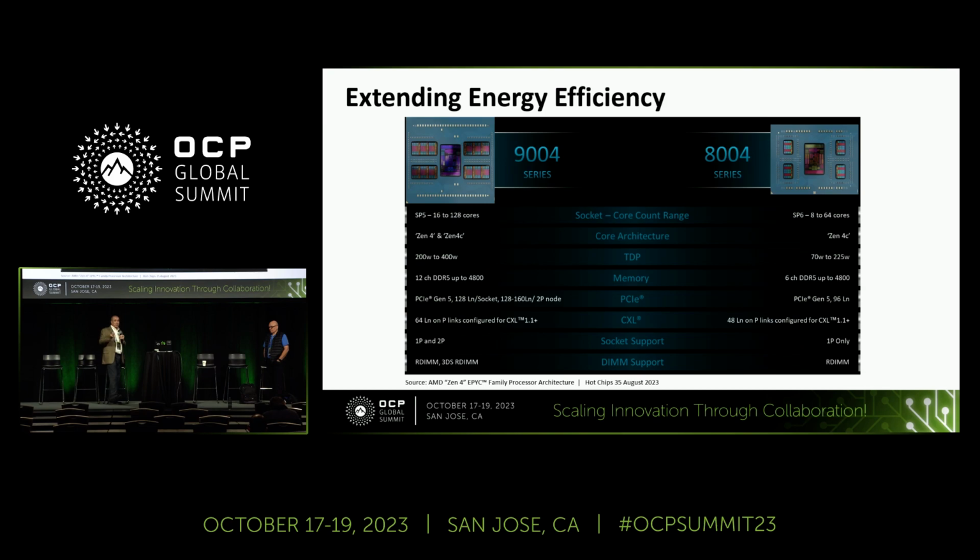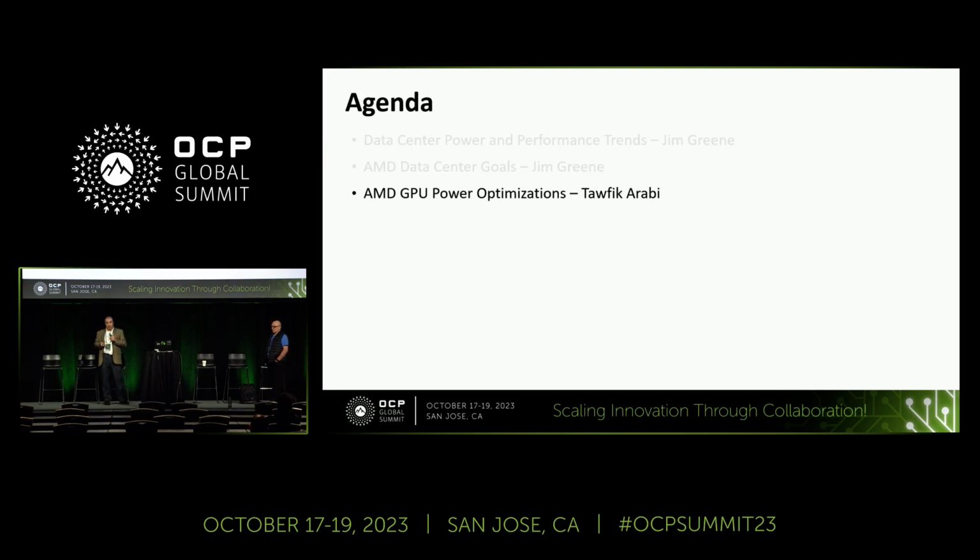So these are the types of things that we want to continue to innovate and iterate on with our OEM partners to deliver more efficient systems in data centers, whether it's a hyperscale, whether it's a traditional data center, or whether it's an edge type data center. I think there's opportunities to continue down that path to deliver more and better efficient infrastructure. Tawfik's going to tell us how we're going to do it.